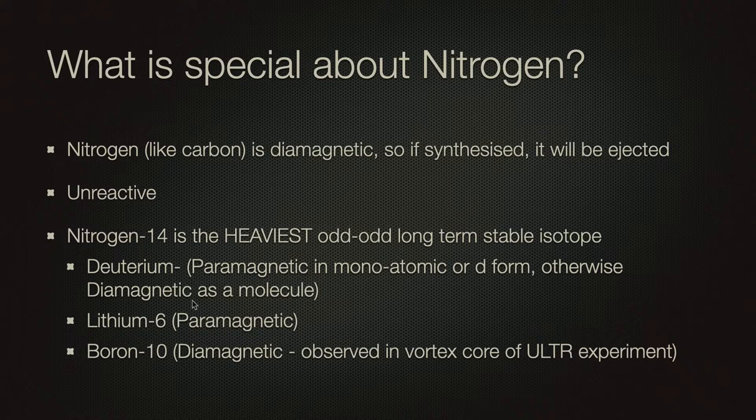Of course, you've got deuterium, which is paramagnetic in a monoatomic form or D form, like the actual deuteron itself. Otherwise, it's diamagnetic as a molecule. Lithium-6 is paramagnetic. And boron-10, boron, which we observed in the yang side of the ultra experiment, if you recall, those boron crystals, that is diamagnetic. And I've just noted the fact that we observed it there in that ultra experiment. So the interesting thing is, is this significant? I was actually blown away that there are only 4 stable odd nuclei in the periodic table.